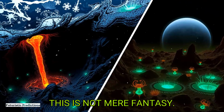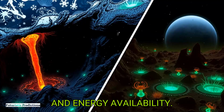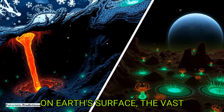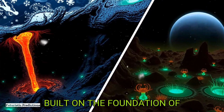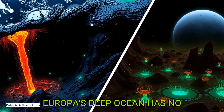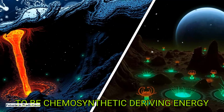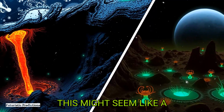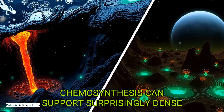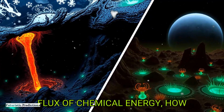This is not mere fantasy. It's a scientific speculation grounded in the principles of biology and energy availability. The primary constraint in any ecosystem is energy. On Earth's surface, the vast majority of food webs are built on the foundation of photosynthesis, harnessing the sun's abundant energy. Europa's deep ocean has no such luxury. All life there would have to be chemosynthetic, deriving energy from chemical reactions. This might seem like a severe limitation, but as we've seen around Earth's hydrothermal vents, chemosynthesis can support surprisingly dense and diverse communities. The critical factor is the flux of chemical energy.